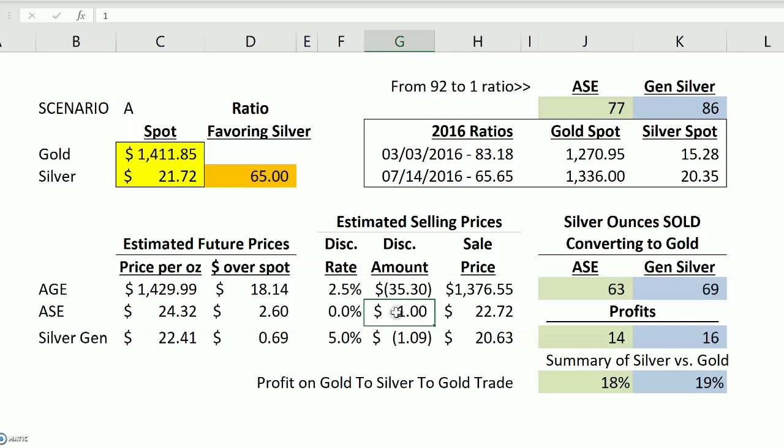So now if I wanted to sell an Eagle, for instance, I'm going to make the assumption that it's going to cost me a little bit to do that. I'm not going to get the full sale price of an American Silver Eagle. I'm going to sell it giving up a little bit of premium. I'm going to sell it for $1 over spot, meaning I have to sell my Silver Eagle for $22.72 per ounce. Or if it's generics, I'm going to sell it for 5% under spot. That's typical, guys. I'm going to sell my generics for $20.63 per ounce.